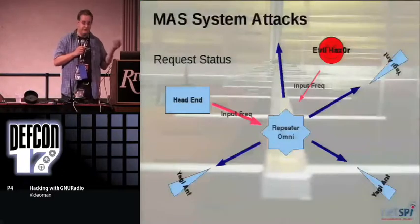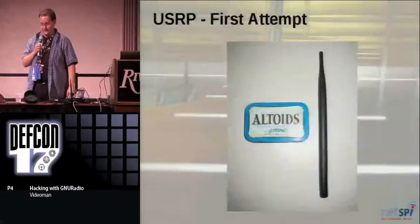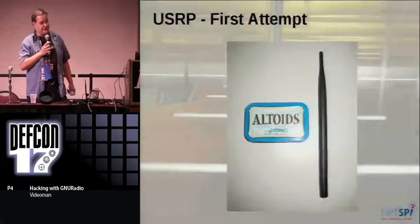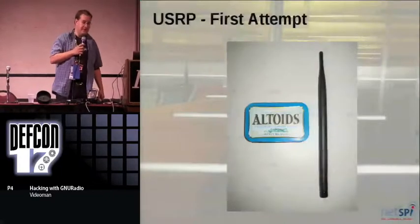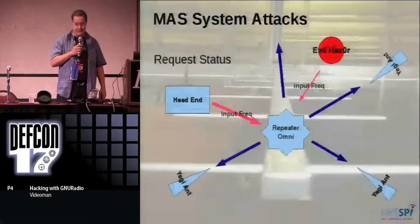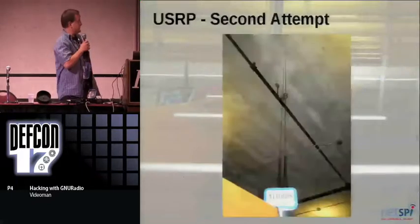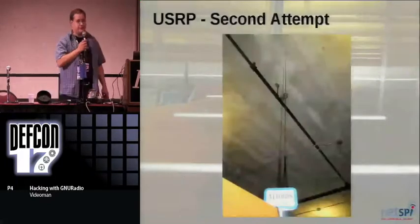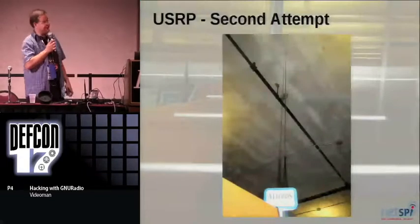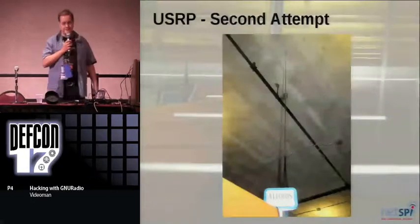All right. So, evil hacksaw. First attempt was with a little tiny antenna. And I was like, well, let's see if we can get this to work. I got right underneath the repeater, keyed up, and it didn't work. I was like, damn, all right. So, second attempt was with a little bit bigger antenna. This is my ham radio antenna for my mobile or my car unit. I think it's got an 8 decibel gain on it, I think, at 900 megahertz.